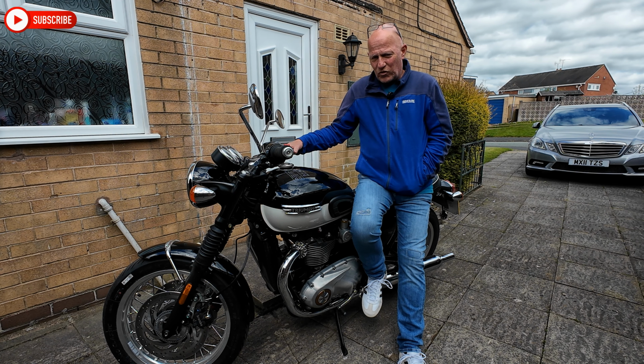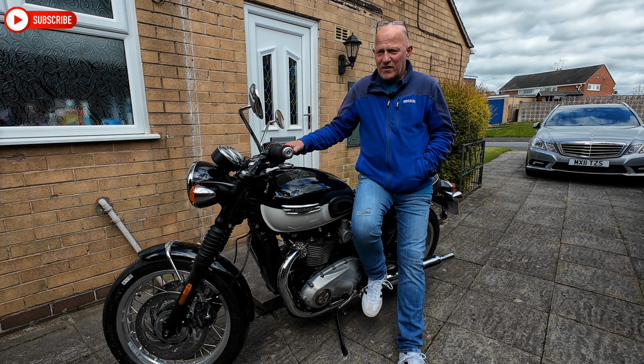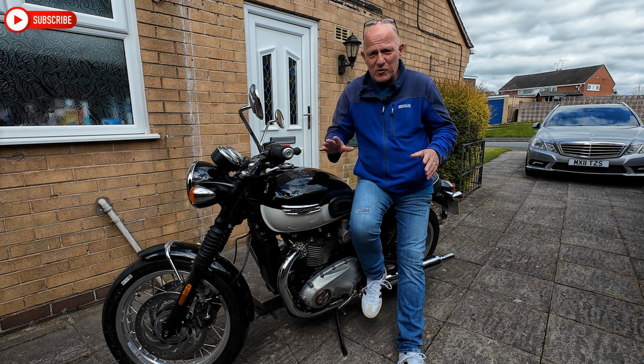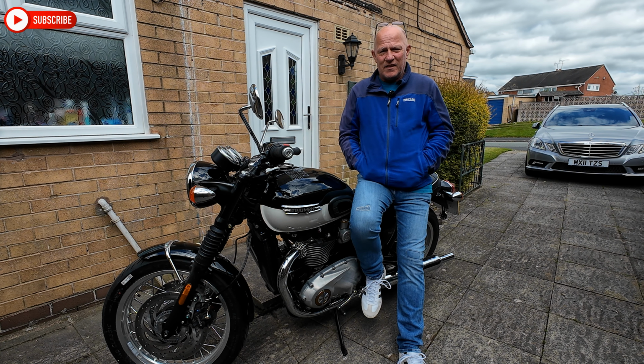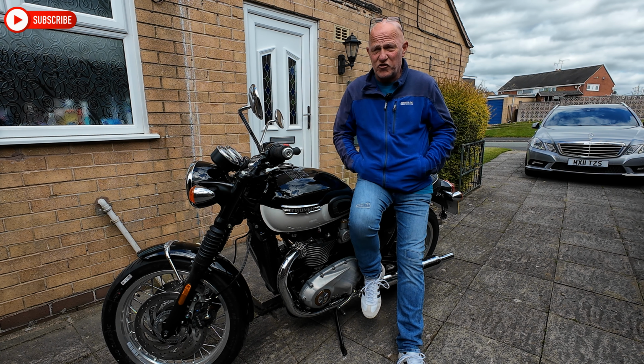One interesting point is, and I'd love you to comment on this, that when I ride other bikes, everything seems to be absolutely fine. No issues with other road users, generally speaking.